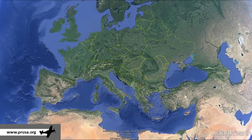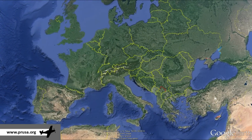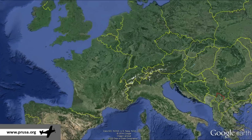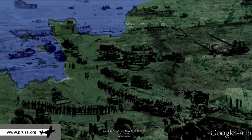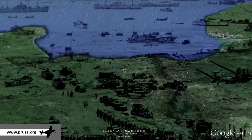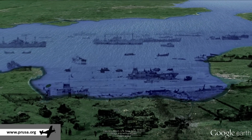On the 6th of June 2014, most of the world will remember the 70th anniversary of the Allied operation that launched the successful invasion of Nazi-occupied Western Europe. A military operation which is also known as D-Day or under its code name Operation Overlord. During this operation, up to 4,500 Allied soldiers lost their lives.